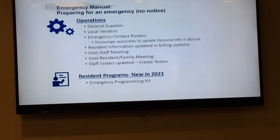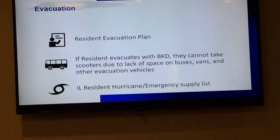So, preparing for an emergency with no notice. I've covered some of that. Let's just go to the next slide. Evacuation. Okay, so now we have to make the decision on what you're going to do. And before you make that decision, there are three slides that I need to share, because I want you to have all the information you need to make that decision.